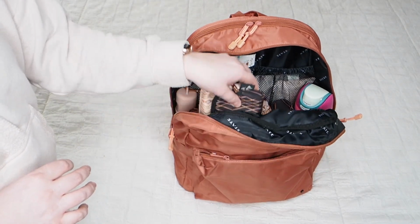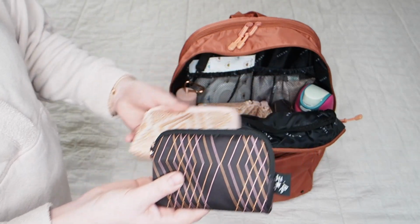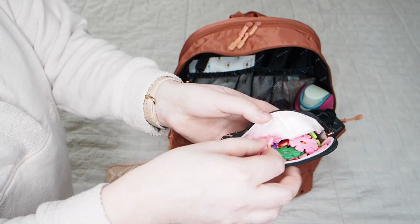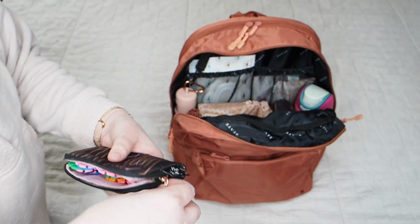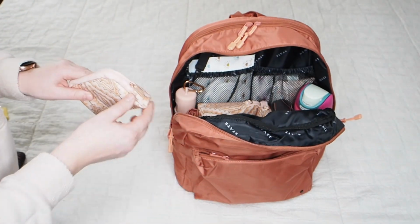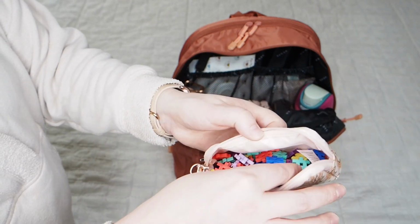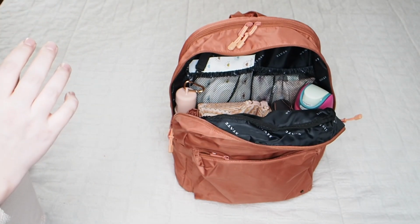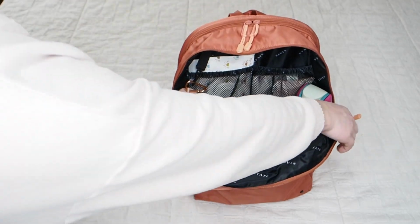Then right next door, I have 2 Jujube small set pieces, and these are packed up with activities as well. In this first one, I have some brain flakes. They're these little connecting pieces that the kids can build and play with. And then in this one, I have some plus cubes, so if we need a boredom buster, again, plenty of activities packed in here, because it is a long day of travel. We will have layovers and whatnot to deal with as well, so we want to make sure that the kids have stuff to do.